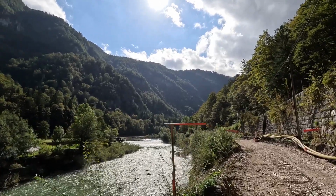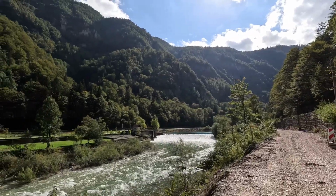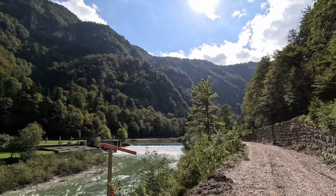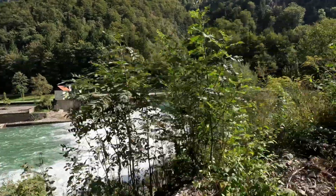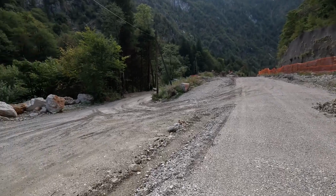That is an impressive river. I mean, that's where we should be. There must be a river crossing somewhere. So we're lost. We're stuck at a crossroads.